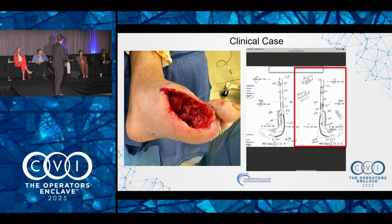This patient now goes for PAT scoring. For those that don't know, it goes from class 1 to class 4. Class 4 is the worst case scenario, an ischemic foot. Class 1 is those patients who are ready for revascularization. So this is about 6 weeks out. The patient is now class 1, and reconstruction can take place.